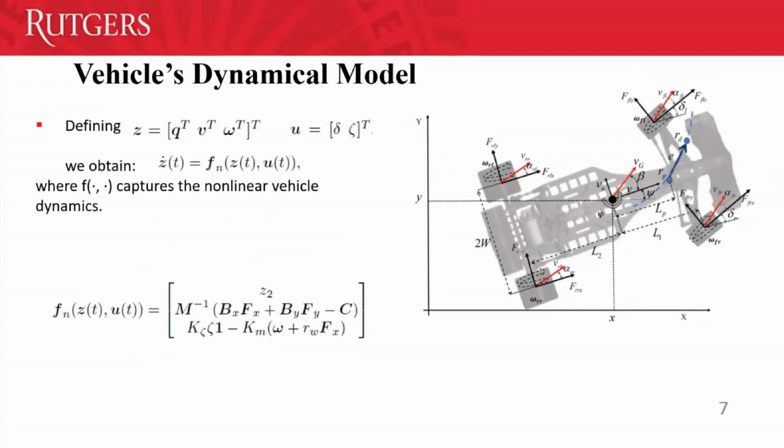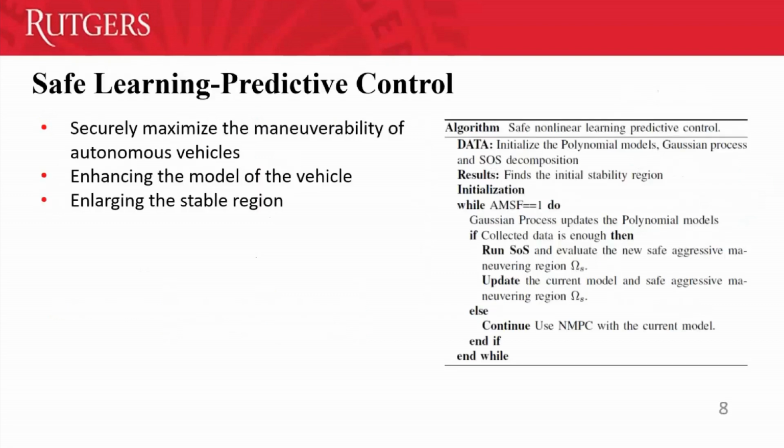The second part, v, is the longitude, lateral velocity, and the yaw rate of the vehicle, and omega is the angular speed of each wheel. And inputs of the system are the steering wheel angle delta and the throttle Kc. And state space of the vehicle is presented as Fn here.